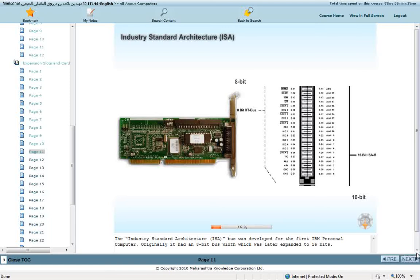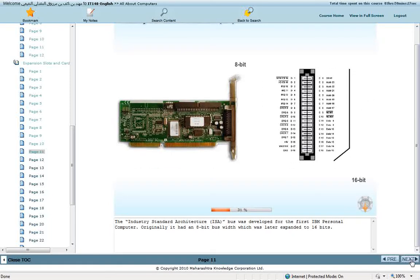Industry Standard Architecture, ISA bus, was developed for the first IBM personal computer. Originally, it had an 8-bit bus width, which was later expanded to 16 bits.